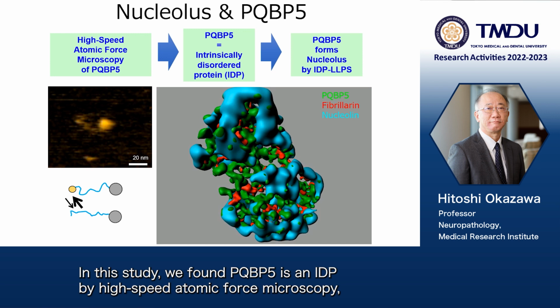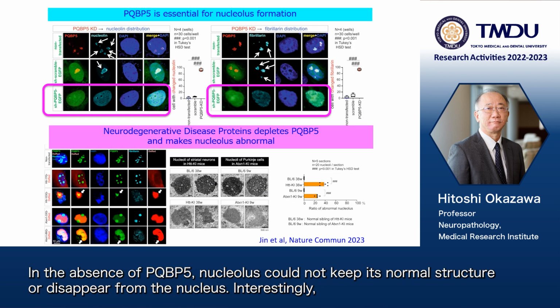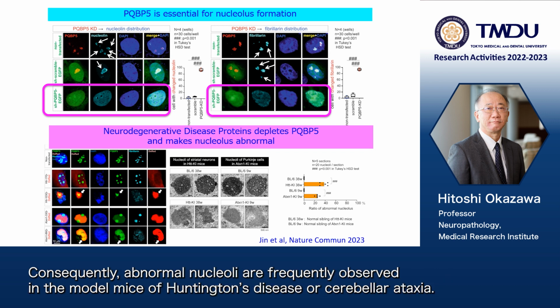In this study, we found PQBP5 is an IDP by high-speed atomic force microscopy and by ultra-resolution microscopy. We revealed that PQBP5 forms a lattice-like meshwork ball to which other nucleolar proteins attach. In the absence of PQBP5, the nucleolus could not keep its normal structure or disappeared from the nucleus. Interestingly, in some neurodegenerative diseases such as Huntington disease or cerebellar ataxia, their disease proteins sequester PQBP5 to their aggregation foci and thereby induce a situation similar to the absence of PQBP5. Consequently, abnormal nucleoli are frequently observed in the model mice of Huntington disease or cerebellar ataxia.